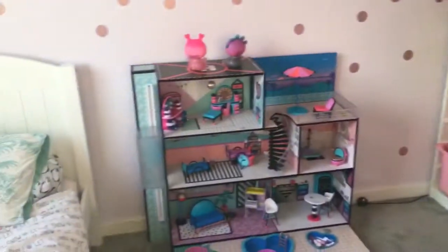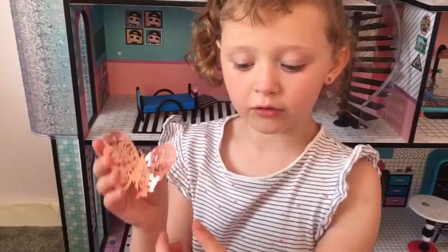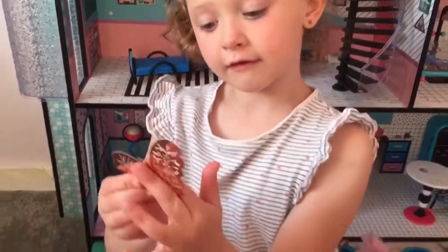Now we do the butterflies. They're my favorite. Come on. Just now we're doing the butterflies. These little cute things. I know how to open them. My mom doesn't. She doesn't know. So these ones, they look like there's big ones. This is how you do it.